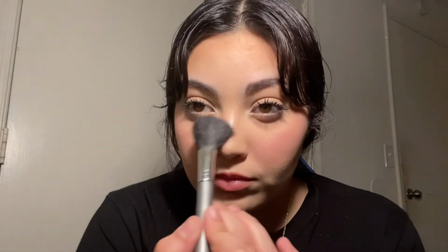Now we're going to go in and put a little bit on. Just a tiny bit of the white as a base highlighter, just because it does look really good. And then I'm going to use a little bit of the gold that we have right here. Just a little bit, and then mix it in with the other highlighter. Then it gives it a white but gold look. And there we have it.